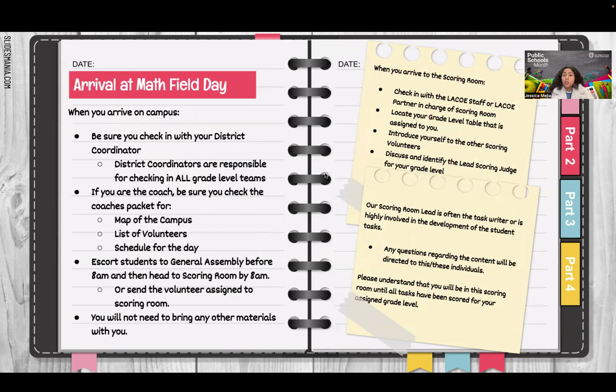So when you arrive at the scoring room, you want to check in with either myself or John, who is with our team, who's going to be with me in the scoring room. You want to locate your grade level table. So there should be a table per grade level. And then you want to introduce yourself to all the other volunteers that are going to be scoring with you, discuss and identify who the lead scorer or judge for your grade level will be.